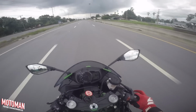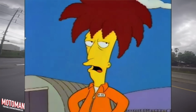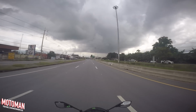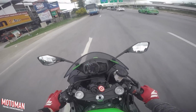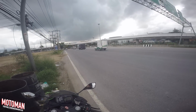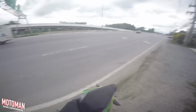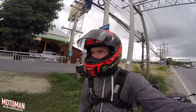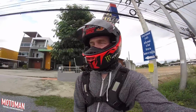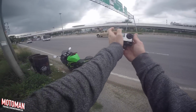Oh my word, I'm getting strangled by my jumper. I'm turning into Sideshow Bob on this. I can feel my hair getting sucked back even though I'm wearing a helmet. Check where I am. Going that fast, I'm probably in Hat Yai by now. Whew! Man, this thing's crazy. This is a fun bike.